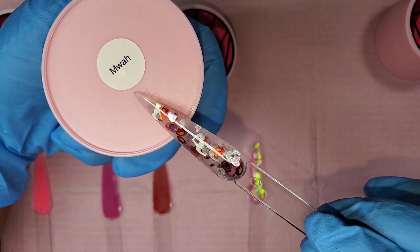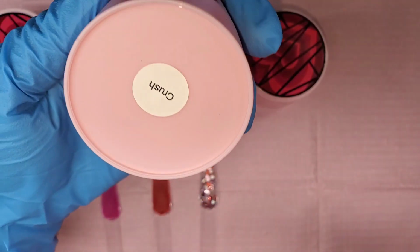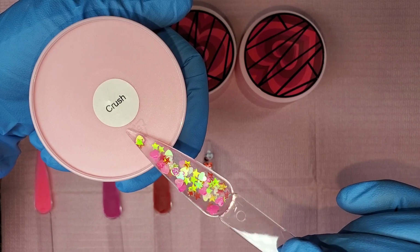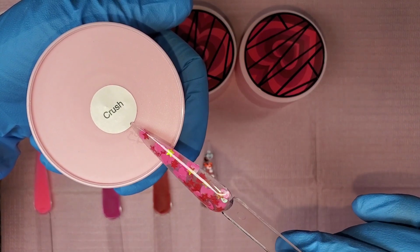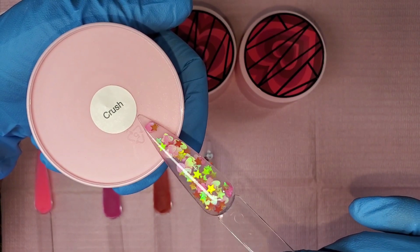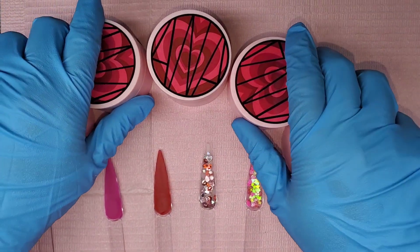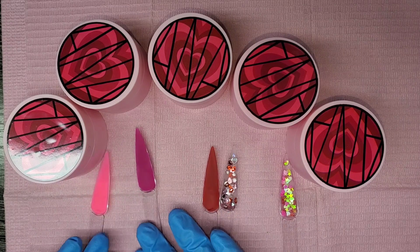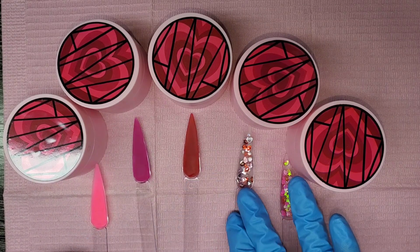Very pretty. Y'all know I'm all for the glitters. I am here for anything glitter. Last but not least, we have Crush. Which, if I had to choose between the two glitters, this one would be my choice, of course. So that is the last of the Anacrylics Valentine's Day collection, or Valentine collection. I'm not sure how she worded it, but there they are.